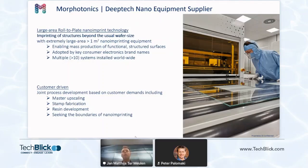With these tools, we add functional textures on large substrates. Our focus is on really large substrates beyond wafer scale. So you can think of glass plates of 1 square meter, or Gen 5 size. With our tools, we add functional or optical textures onto this glass. We do this already for several years. We are still a young company, only 7 years old, but we already sold more than 10 tools to different customers worldwide, of which some are also used for production. So really making products which can be sold in the market.